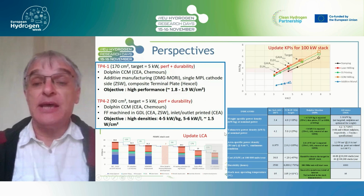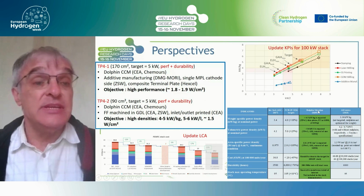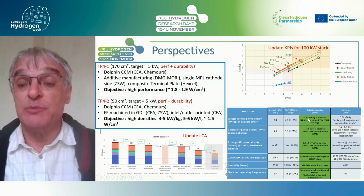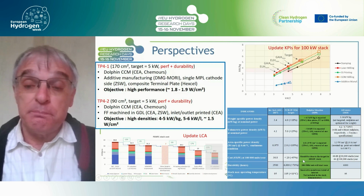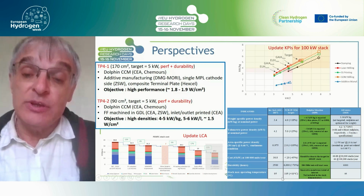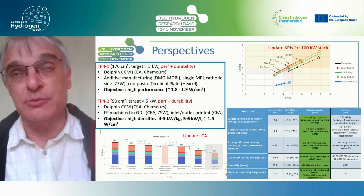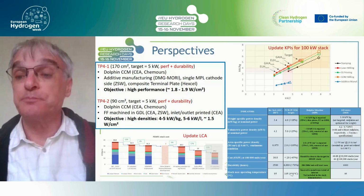And as a summary, if we come back to the KPIs, we expect with these stacks to reach between 4.4 and 5 kilowatt per kilogram, around 5 per liter, 1.8, 1.9 watt per centimeter square. Cost should not be very far from the target, and we need to check the durability. And for the increase of temperature, we have some solutions with different membranes, ionomers and formulations, but unfortunately, we could not apply these to the stacks due to material supply.